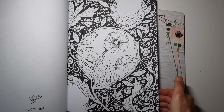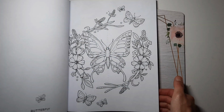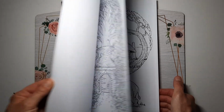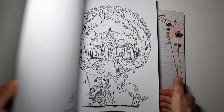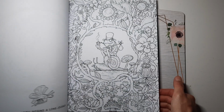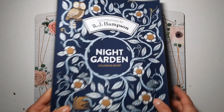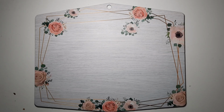But this one has really beautiful, intricate designs, all nature and animal themed. Really, really cute, really detailed, very nice. I'm sure you've seen this one a lot. It's quite popular. I've seen this in a bunch of videos, and it's a great book.